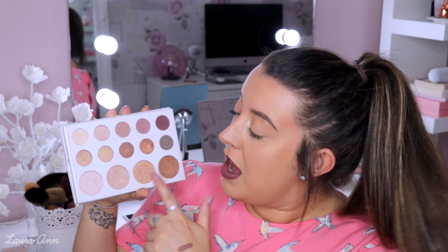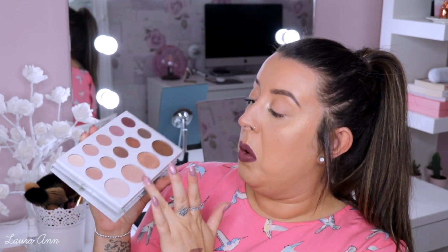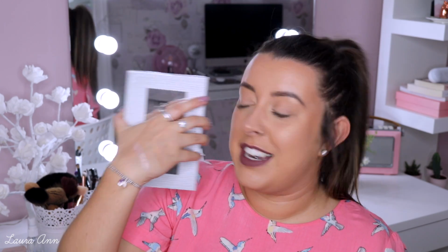The one in particular that I have been using lately, because I am quite tanned, is this middle guy here. I've also been using this one on my inner corner and my brow bone, but as for my cheekbones and down my nose, I've been using this one. They are literally just so pigmented. Like, what? And I think this cost me like £14. How pigmented is that? It's amazing. So that is why I've been loving this palette.